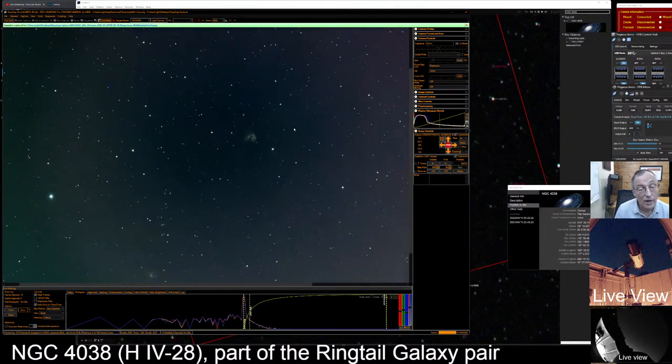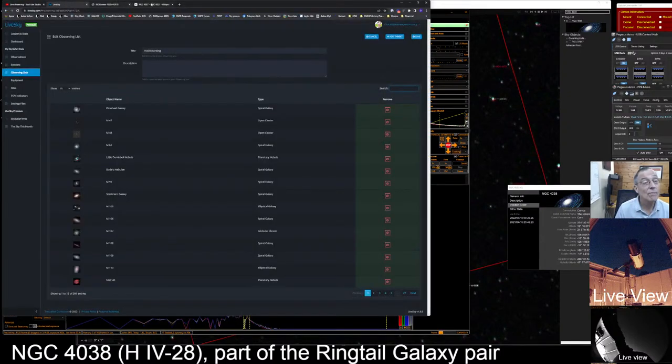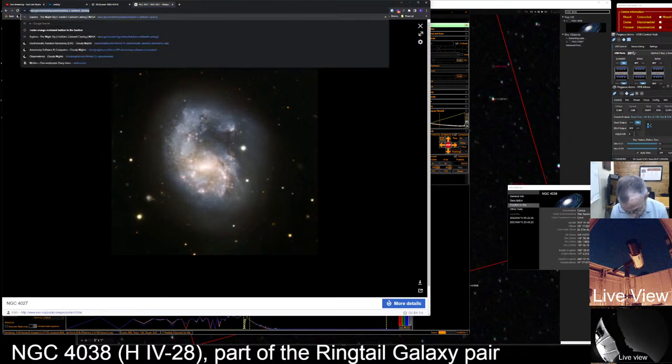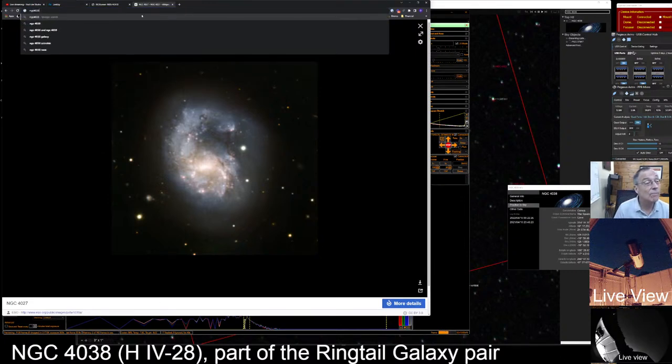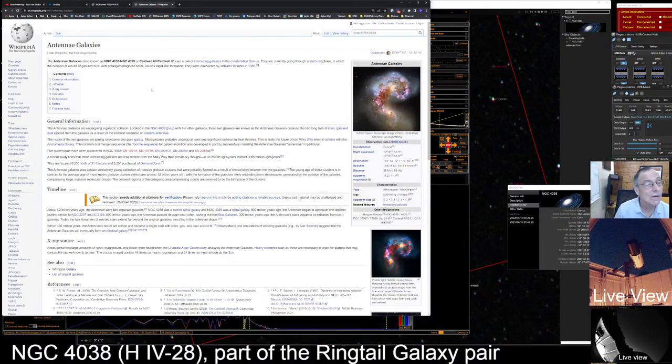what is the other one in the pair? NGC 4038 and 4039. I see. The antenna galaxies. Caldwell 60 and Caldwell 61. Interacting galaxies going through a starburst phase in which the collision of clouds of gas and dust with entangled magnetic fields causes rapid star formation.